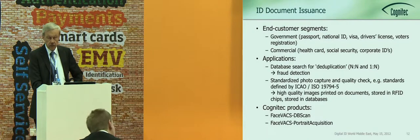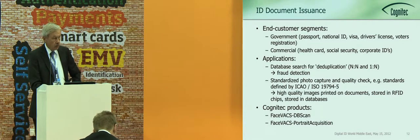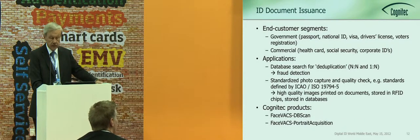But also some commercial customers, of course, use ID documents like health cards or social security cards, corporate IDs that are in this segment. And the applications are the two that I already mentioned and that I will talk about in a little bit more detail here. The so-called deduplication task for photo databases and the standardized photo capture.